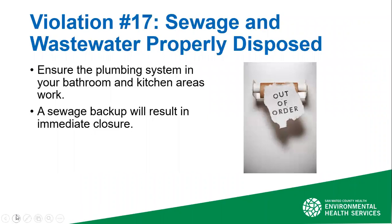Violation number 17. This is very important, especially with sewage discharge. This is to ensure the plumbing system works properly in your bathroom and kitchen. A sewage backup will result in immediate closure. And we definitely recommend that if this happens to you, you call an emergency plumber, have the situation fixed, and voluntarily close. Do not wait for us to close you. Next.